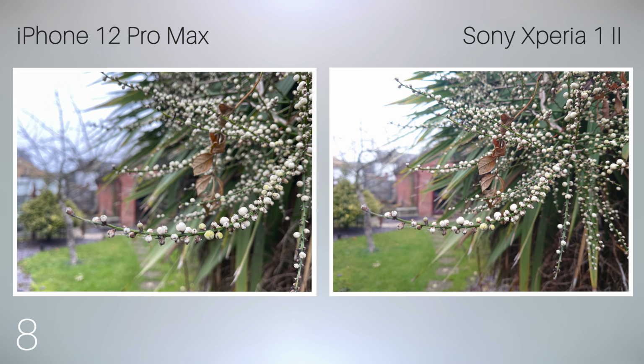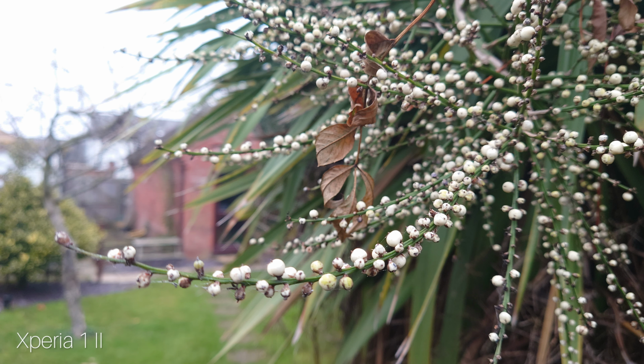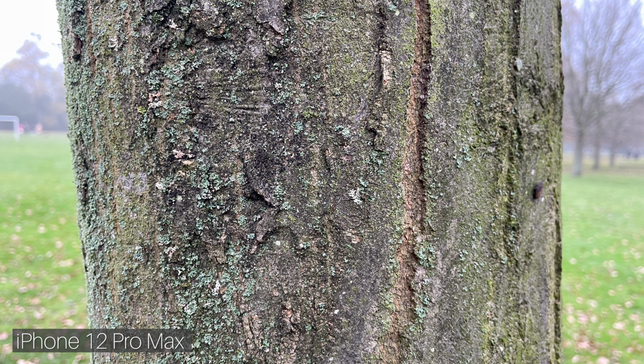So here the iPhone has better separation, we feel, between the foreground and the background. The bokeh does look a little bit artificial in places, but overall it's a more luxurious, probably a more convincing looking picture actually. What do you think about that? So the big difference here between these two is the aggressive bokeh effect here on the iPhone image.